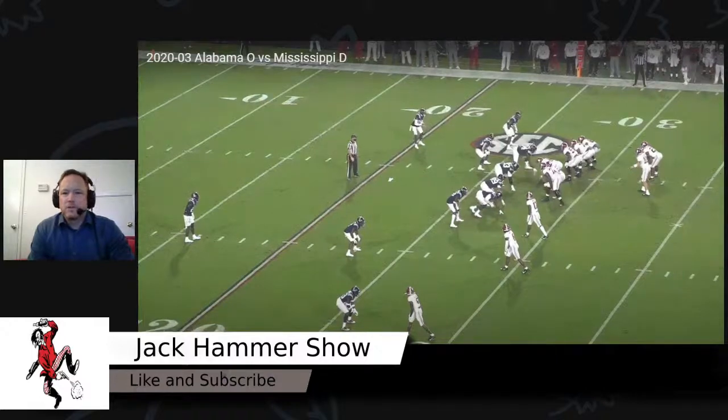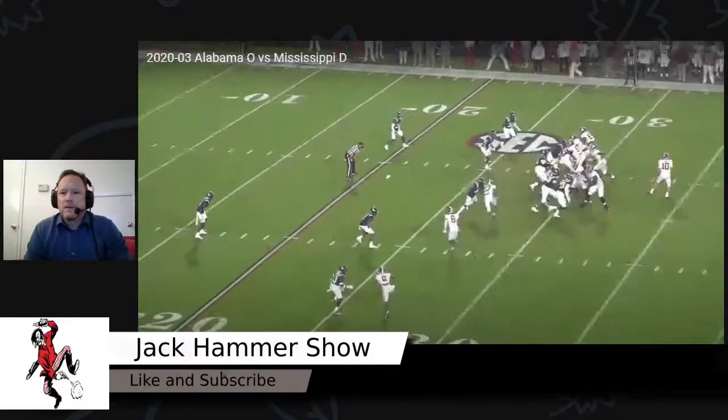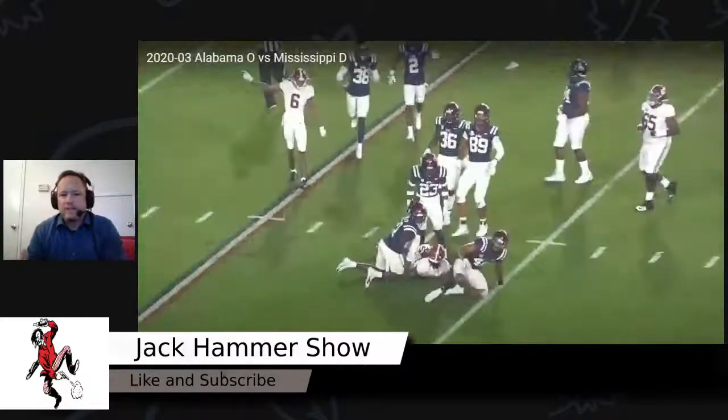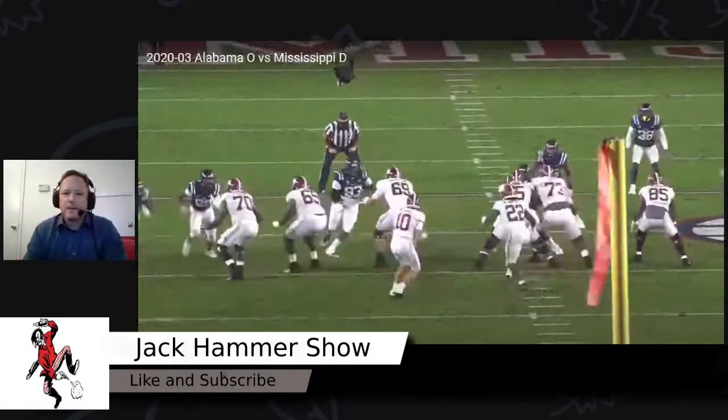He does a really good job usually of just managing pressure without having to escape. Just slide a little bit. He's got the open man. Not the best of throws. It's a little bit behind him. Would have been nicer, going back to what we just talked about, right, on the deep crosser where he was able to get the good yards after the catch.